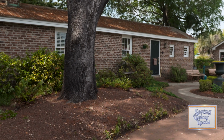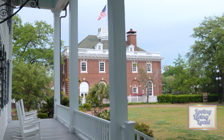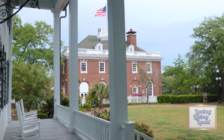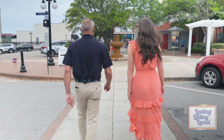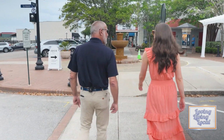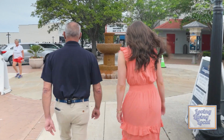You know, the entire district, we talk about the business district, but the historic district itself, and again, I have been told this without confirmation, but in Georgetown we have more pre-revolutionary homes than Charleston, and more than Williamsburg, Virginia.